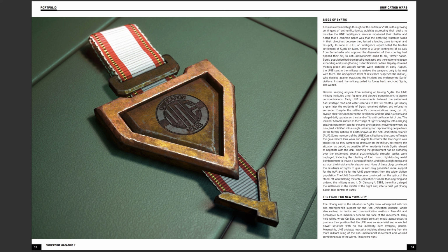Some members of the UNE Council believed the standoff made the government look weak and unable to enforce its laws, so they ramped up the pressure on the military to resolve the situation as quickly as possible. When residents inside Syrtis refused to negotiate with the UNE, claiming the government had no authority over the settlement, several psychologically stressful tactics were deployed, including the blasting of loud music, aerial bombardment to create a canopy of noise, and light at night to try and exhaust the inhabitants for days on end.